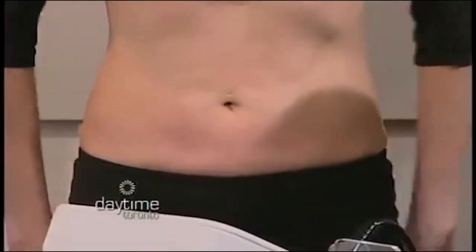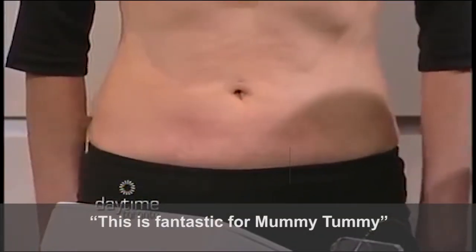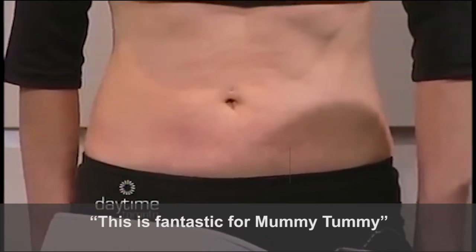So we use this both for cellulite. We are going to be looking at it for stretch marks as well, because Linda still does have some stretch marks from 2 children. And this is fantastic for mummy tummy, where you get that loose skin after pregnancy. You get the little bit of fat that's still there, and that little hang that just goes over the pants that drives women crazy, and they don't want to go for a tummy tuck. Okay, so it's a very simple procedure.